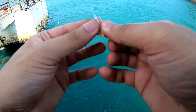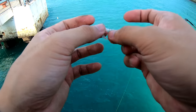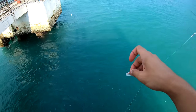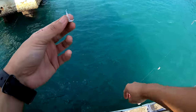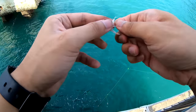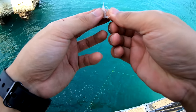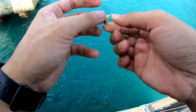So what we are using right here are these tiny little shrimps. Our abang right there actually gave us some. Of course, there are too many. So you can get this in the market. And you can play with the scats. So what I'm doing now is rigging up.